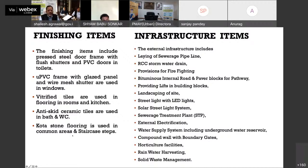Another important thing I want to tell you here is we are not compromising as regards infrastructure facilities or services. Some of the good practices you can see here: we have a solar street lighting system, and all street lights are LED and solar. We have a sewage treatment plant and a waste water management system in place. We also have rainwater harvesting, RCC storm water drains, and sewage pipelines. Solid waste management is also there. Horticulture facilities are also being provided here.